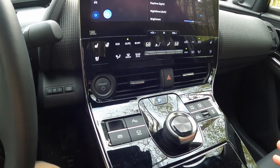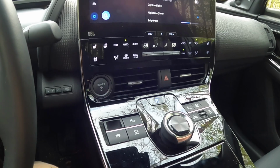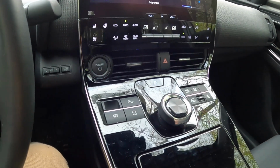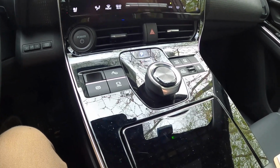And you have 3 or 4 different settings, and you get used to it real quick, and you can literally stop the car using that instead of the mechanical brakes. But that's the way that is, and why that's that way, I don't know.